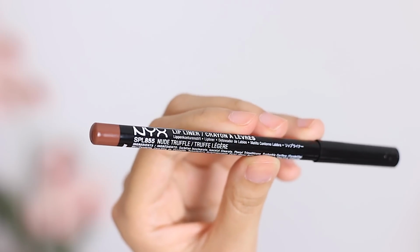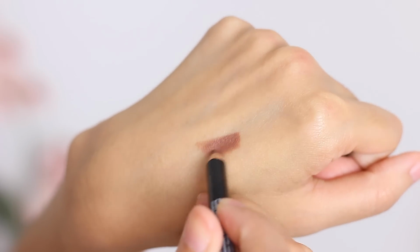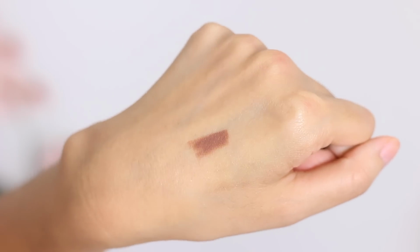It's the NYX lip liner in the shade Nude Truffle. This is really great to mimic the natural darkness line that I have around my lips already. What I do is line it just a tad bit past my natural lip line to make my lips look a little bit fuller. It tends to work better when you're using something a little bit deeper so that it adds depth there.